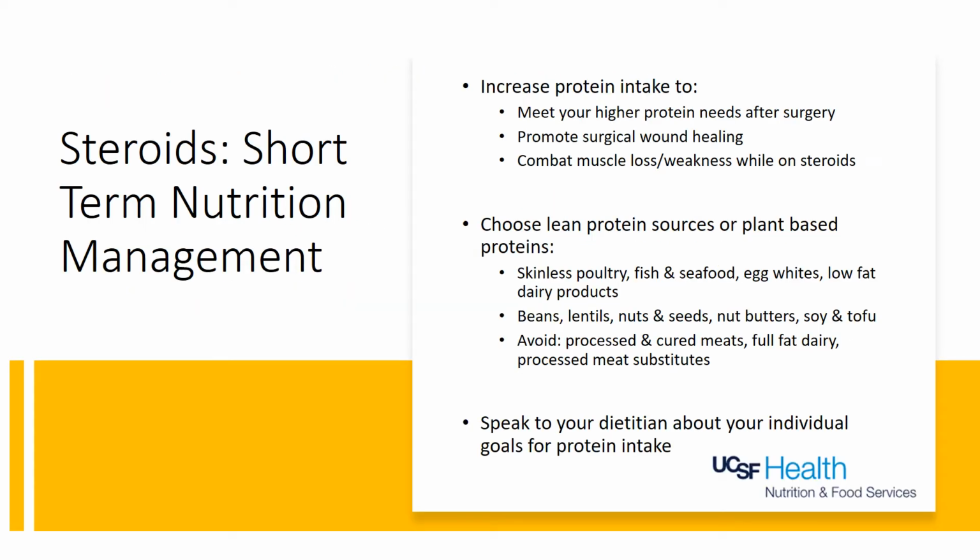While on steroids, it's important to follow a high-protein diet to help heal after surgery and to promote surgical wound healing. Steroids can also lead to muscle loss and weakness, so eating more protein-rich foods can help maintain your muscle mass and strength. Choose lean animal proteins such as skinless poultry, fish and other seafood, egg whites, and low-fat dairy products. Plant-based proteins such as beans, lentils, nuts, seeds, nut butters, soy, and tofu are also excellent protein sources.